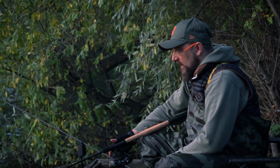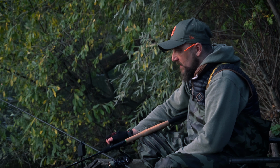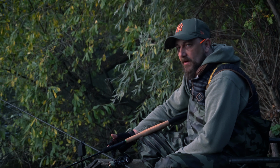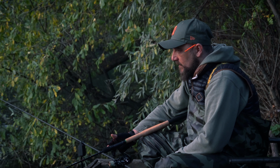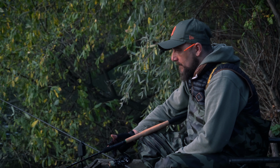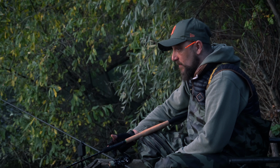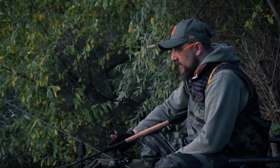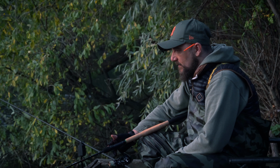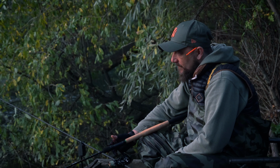The amount of bites that we were getting in the last episode, we had a couple when the rain did die off, when we had a couple of slight breaks in the rain, we would get the odd bite, but it was nothing like what we would get in the summer months. But although this has been a little bit slow to start with, now it's probably going about the same pace as I was getting in the summer.